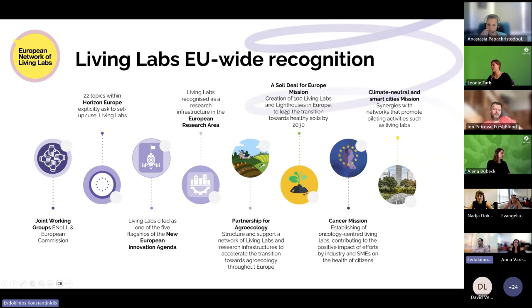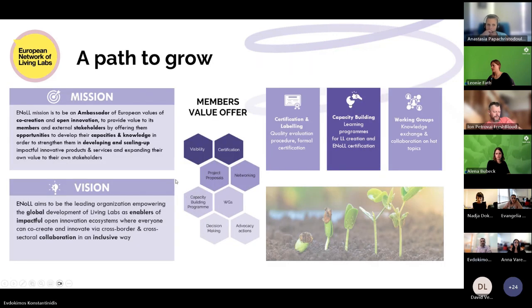So as you can see, we have a good collaboration with the Soil Mission, with the Cancer Mission, and the partnership in agroecology. And we have been mentioned in the European Research and Innovation Agenda. We provide the path to grow, which means that we have different supporting tools corresponding to the maturity of the living labs. So we have the certification and labeling for those that are in the entrance mode, the research organizations or the organizations that apply the co-creation principles. We have the capacity building and also the working groups for the more advanced living labs.